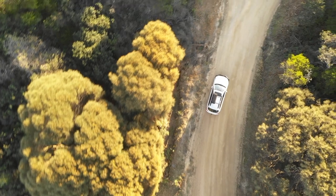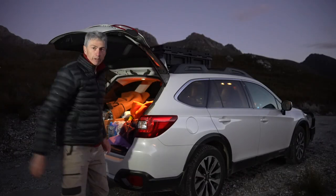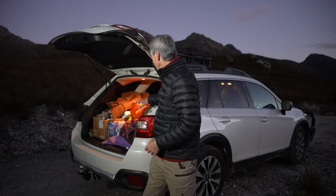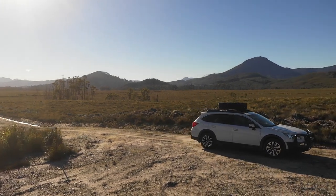Now, as you know, if you followed my series, particularly down in Tasmania recently, you'll know that I actually slept in the car. So the car was everything to me. It was my home. It was my method of transport. It was my storage facility. I've put roof racks and all sorts of things on there so that I can make my job easier.